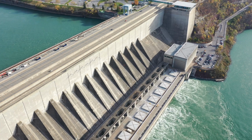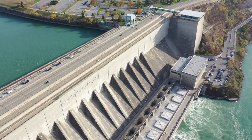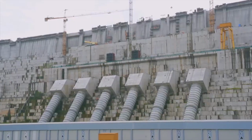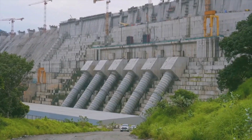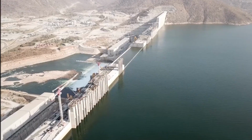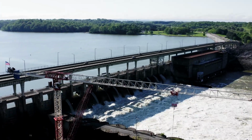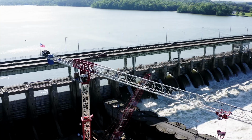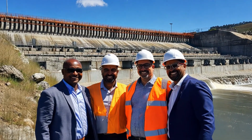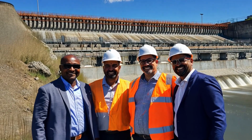GERD became a unifying symbol, a project that Ethiopians saw as a historic turning point, proving that their country could build world-class infrastructure without depending on external powers. But a dam is only as good as its ability to deliver. So can Ethiopia actually turn this engineering marvel into an economic powerhouse? Or will political tensions, mismanagement, and regional conflicts prevent it from reaching its full potential?